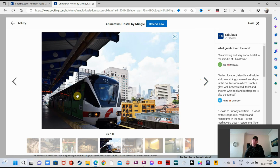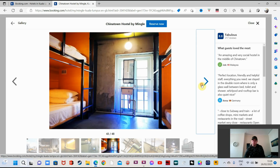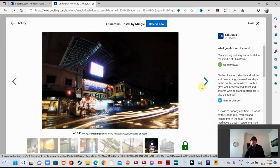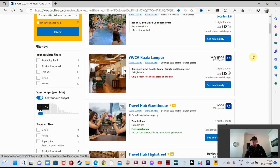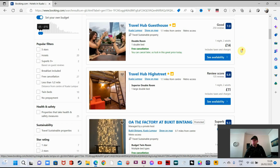They've also got the Sky Train, which is pretty good too to get around Kuala Lumpur. And you're only 3 minutes away from Petaling Street, only 3 minutes away, 200 yards on foot. So that is the Chinatown Hostel by Mingle, which only costs £12 per night. You've got the YWCA Kuala Lumpur, which costs £15 per night, and it's been rated 8 for very good.